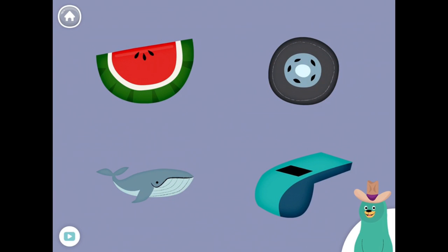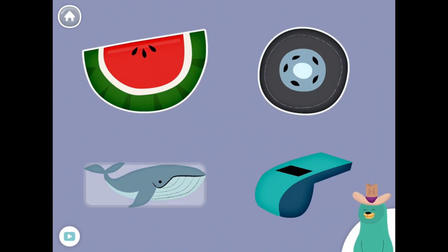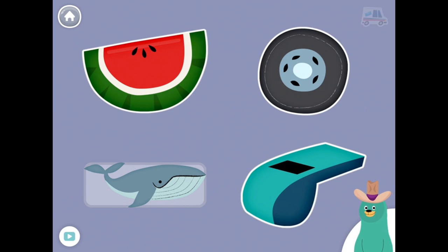All of these things start with the W sound. Tap them all and listen to the W sound at the beginning. Watermelon, wheel, whale, whistle. Great job!